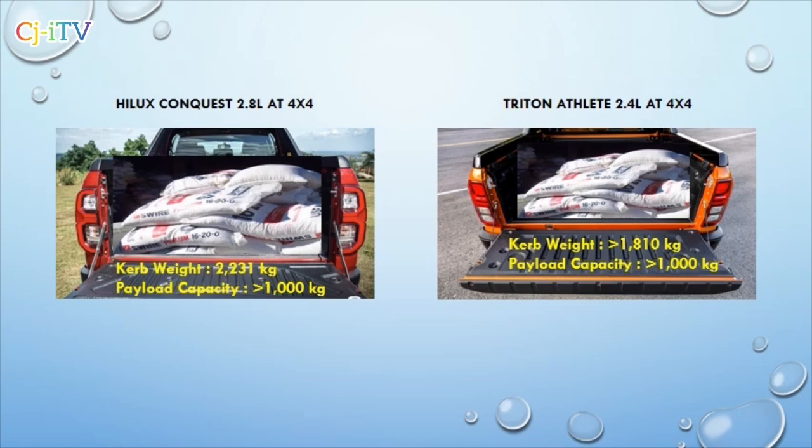So ito yung original, guys, yung Triton or the Strada in the Philippines, yung outgoing model, na mayroon lamang siyang curb weight na 1,810 kilograms. Pero yung kanyang payload capacity naman is 945 kilograms. But we are expecting na yung bagong Triton Athlete, kasi pinalaki na siya, pinalapad, of course, the payload capacity, we are expecting it to be more than 1,000 kilograms.